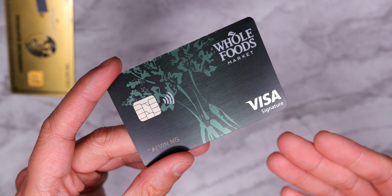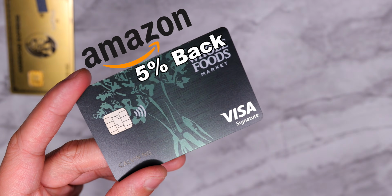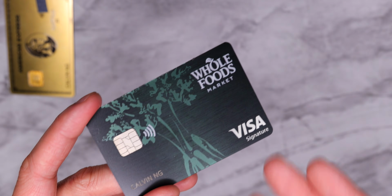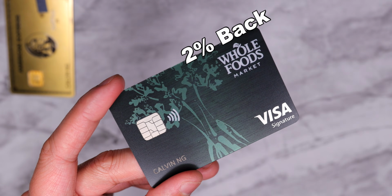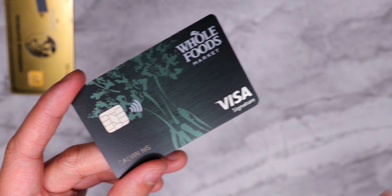That's why you usually almost never see it in my wallet, because the only good it does is get me 5% back on Amazon purchases, which are all done online, and the other categories this card has is getting 2% back at restaurants, gas stations, and drugstores, which doesn't compete with some of the other credit cards I usually carry in my wallets.